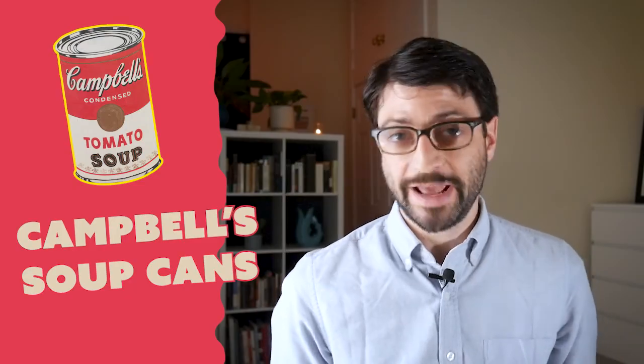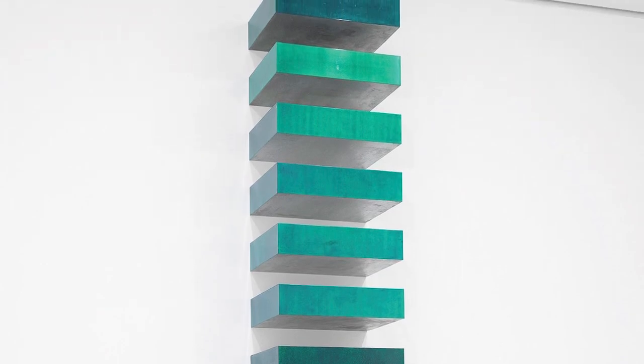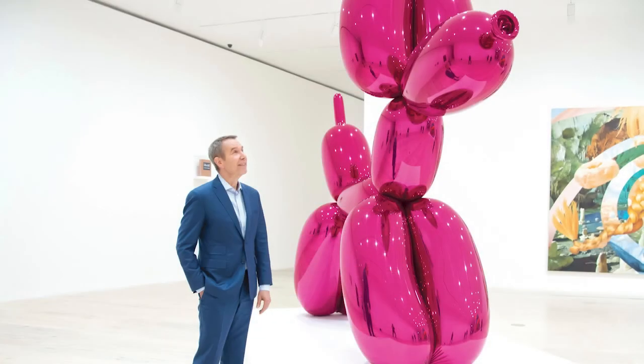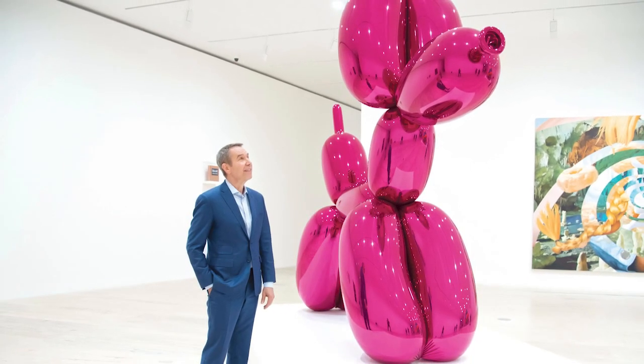Now, in the generations following Warhol, abstraction would continue to stake out a place of sophistication, and new artists would find other surprising ways of bringing the everyday into the art world. But in 1962, when Andy Warhol first splashed onto the scene, that red and white Campbell's label and all of the cultural associations that came with it were a big part of what made Andy Warhol's soup can paintings pop.